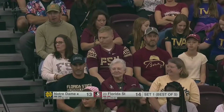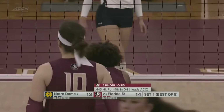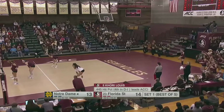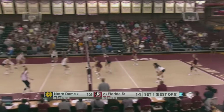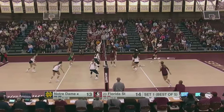There's Corey Lewis starting to heat up, and that's one of those things that if you're Notre Dame, you wish wouldn't happen. Yeah, she's got some shots and she's got some swings, but she's a phenomenal hitter and just having an awesome year. Leading the ACC in hitting percentage, number 4 in the country, hitting .445 on the year.